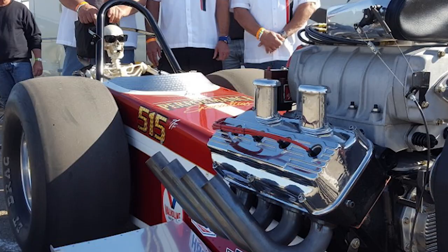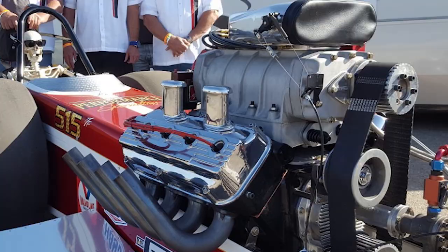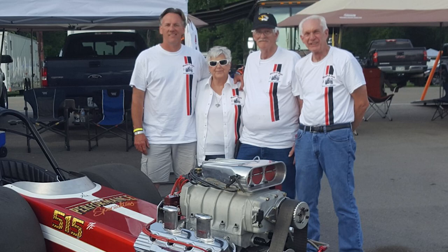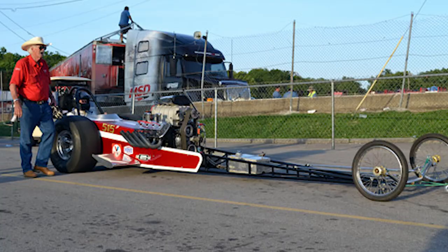We got the car back together and we were able to debut the car at the 2017 NHRA Hot Rod Reunion in Bowling Green, Kentucky. And we were able to get both Ron and Bob to attend. And the highlight of the entire project was to have those guys come up to the car and see it for the first time in 43 years. They had sunglasses on, but you saw big alligator tears just run out from behind their glasses.